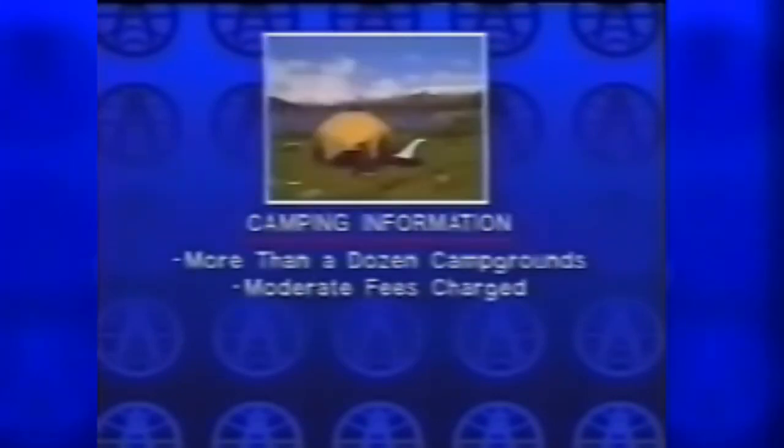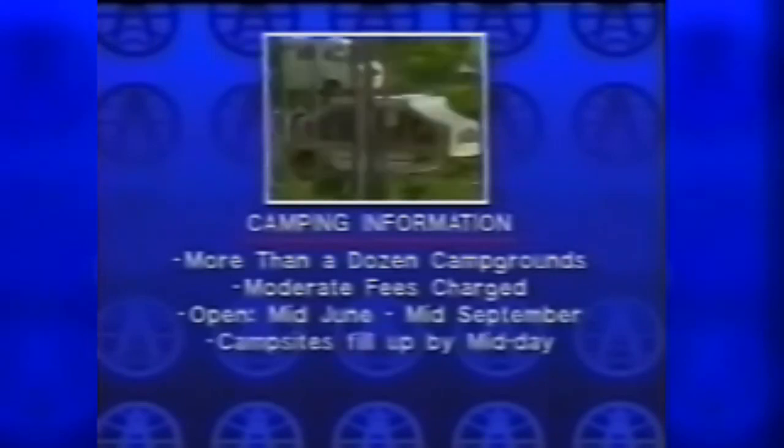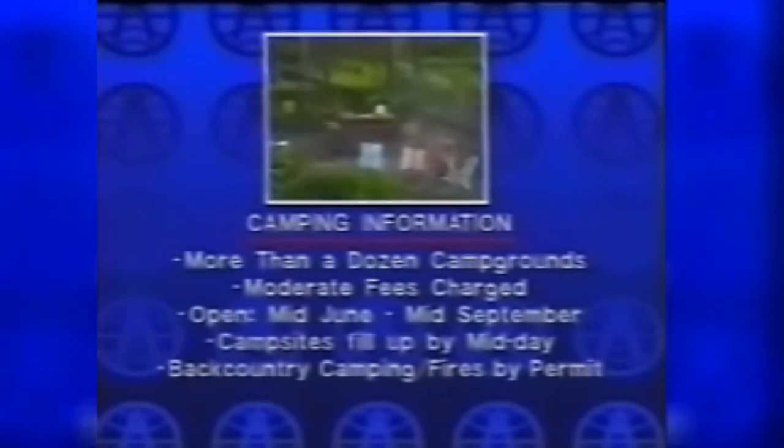More than a dozen campgrounds are located inside the park. The campgrounds are open from mid-June to mid-September, and sites are available on a first-come, first-served basis. Get to your campsites early. Campgrounds usually fill up by midday. All backcountry camping and fires require special permits available from park rangers.